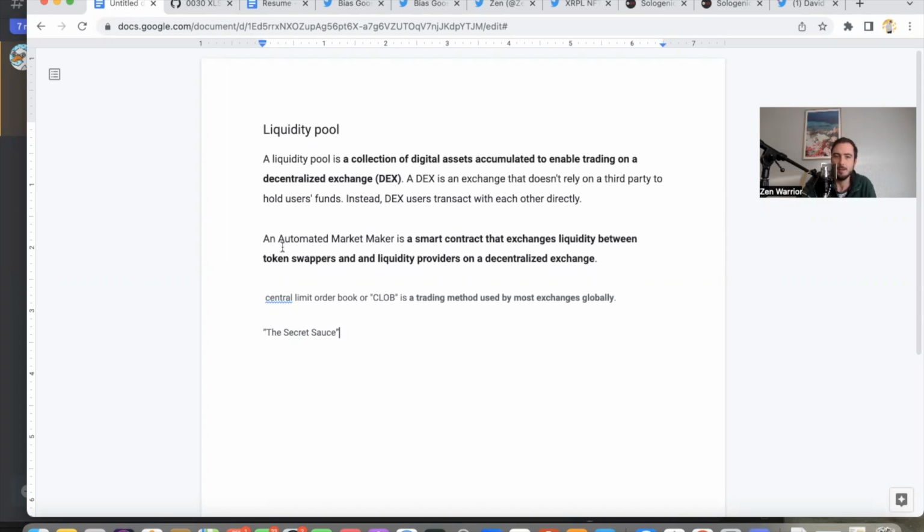Okay, what is the AMM? You'll be hearing me say this a lot. An automated market maker is a smart contract that exchanges liquidity between token swappers and liquidity providers on a decentralized exchange. So what is a CLOB? A CLOB is a central limit order book. It's the traditional trading method used by most exchanges globally. And then we're going to be going into the secret sauce today.